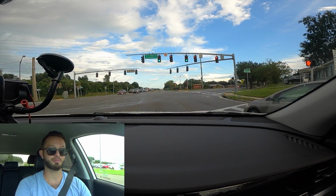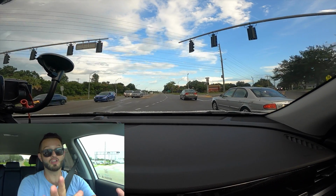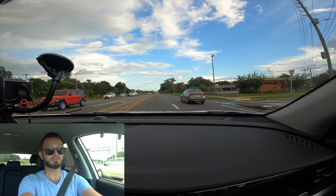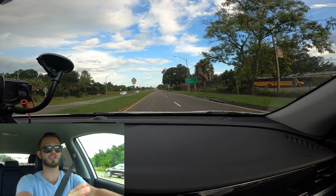We're going to just stop here in the middle of the road so that way you can see, and then give it a go. It's a little wet outside, so it makes it a little bit harder to get off the line, but the thing really is a moving machine.